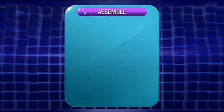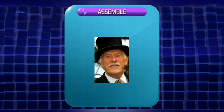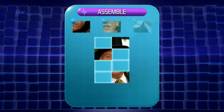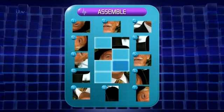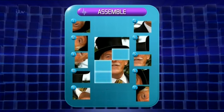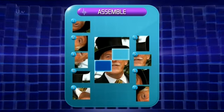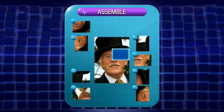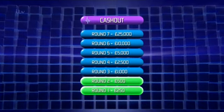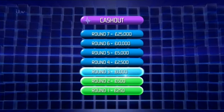It's assemble. This is how it works. You will see a picture of a celebrity's face. The picture will be divided into eight pieces, of which five will be missing. Using the pulsing blue square, you must find the correct missing pieces from the 12 options. To complete the game, you must find all five missing pieces. Finish assemble before your heartbeats run out and you'll bank £1,000.